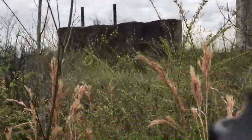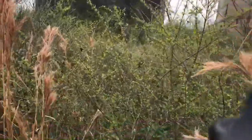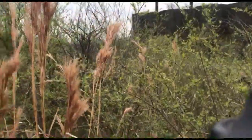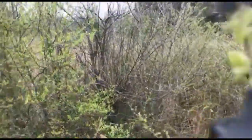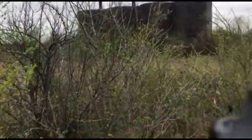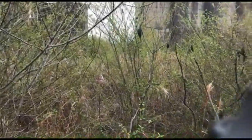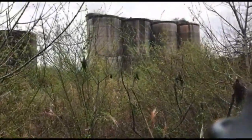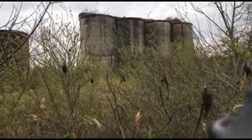I'll be able to bring you guys up above all these weeds here in just a moment. I don't even know if you guys can hear me. Yeah, you should be able to hear me. Whoa. Hey, glad you're here. What's up, John? We are exploring an abandoned TCI steelworks. Good stuff, good stuff.